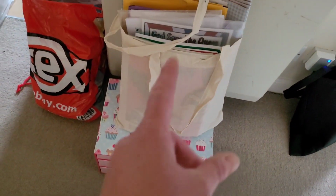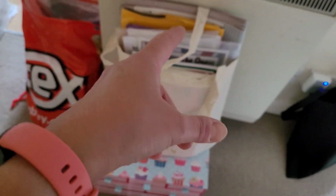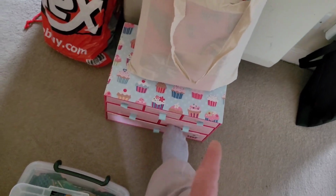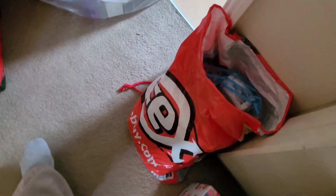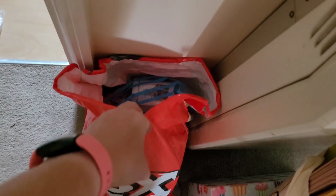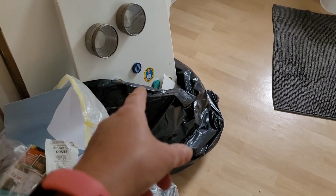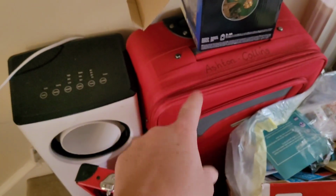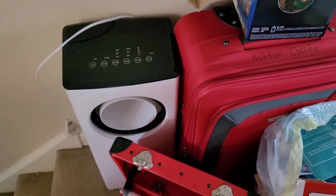This is stuff I'm hoping my sisters will have between them. Some of it's childminding, some of it's scrapbooks and crafting stuff. That stuff's to go downstairs. That's some summer clothes which can go in the loft. I don't need those out, I've got enough summer clothes out. This is a bag for the charity shop. Recycling, black rubbish, loft. That can stay out a bit longer because the weather's still quite warm.